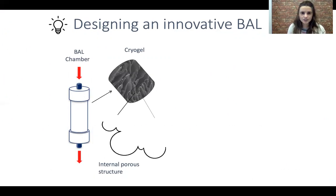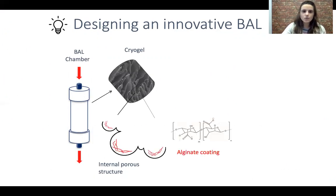I then decided to functionalize the surface of these cryogels with alginate, which is a negatively charged polysaccharide, which creates a very thick layer of water onto the cryogel surface, preventing the absorption of protein from the biological fluids. And this is very helpful to prevent pore occlusions and the failure of the device.